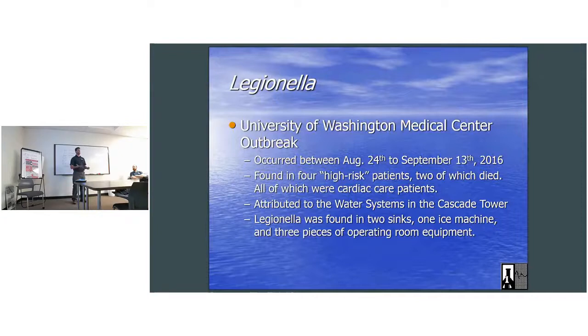20 times more people die from the flu every year, but you can't stop the flu from face-to-face contagious contact, but you can source where Legionella is coming from litigiously. So when people can sue over it, they're going to want to protect themselves. And this is how New York did it.